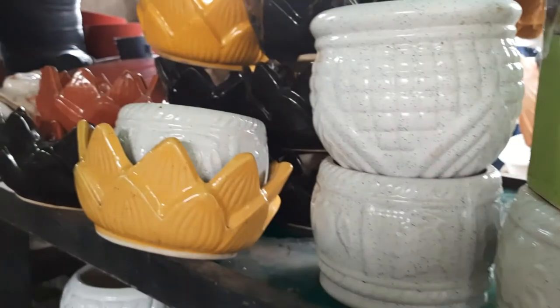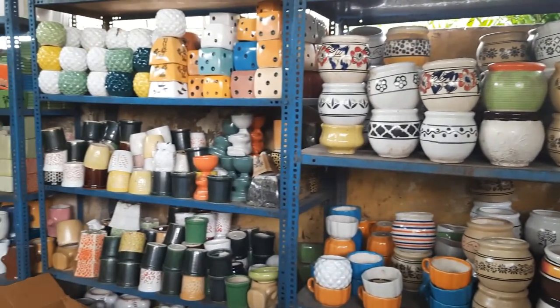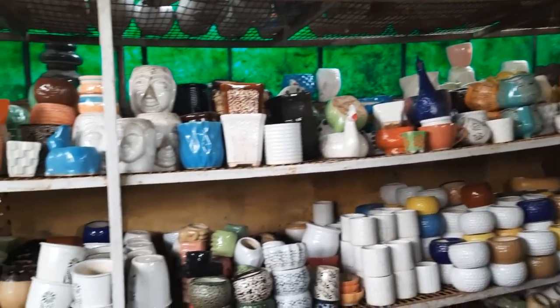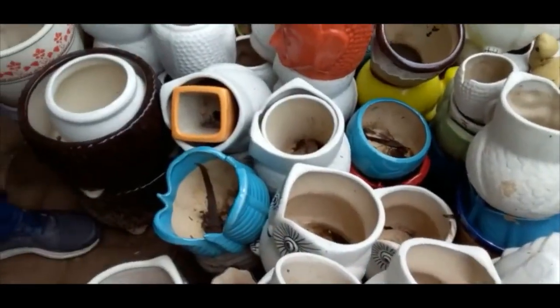They have a good collection of these ceramic pots and planters. Some are very small in size, which I felt like buying for the corners, like to keep some in the bathroom or in the kitchen. I didn't buy very huge or big planters, but I like this owl.